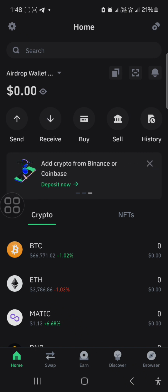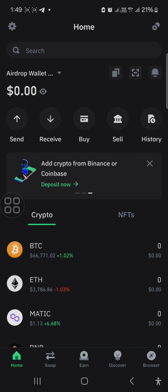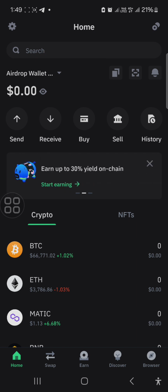This is actually the most secure way to store your cryptos. But it is quite pricey, so not everybody can afford it. Some of them go for maybe $300, $250, $350, and so on, depending on the company that is selling it. But what you should understand is that it is actually the most secure one. But like I said, not everybody has money for it.